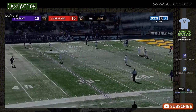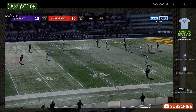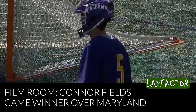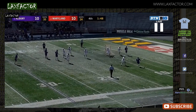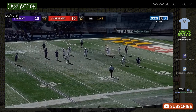And next up, we are going to watch Connor Fields' game-winning goal against Maryland. Well, Albany was number one. They went down to Maryland to play them. What we're going to see here, and I'm going to stop it right here. One thing I was surprised about at this stage of the game was that they didn't shut Fields off.